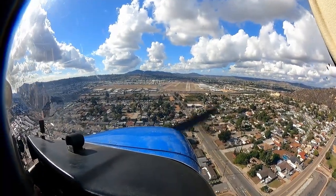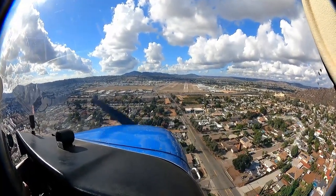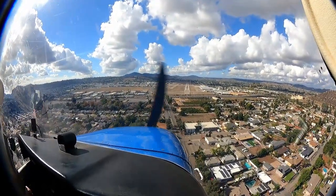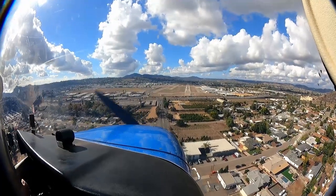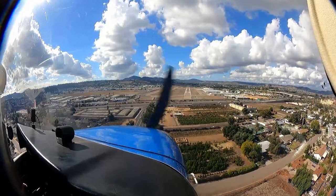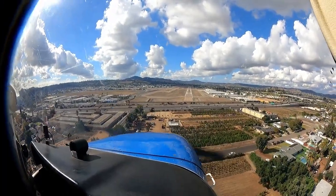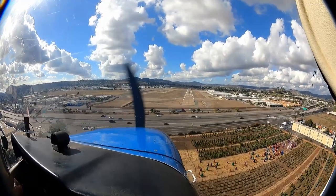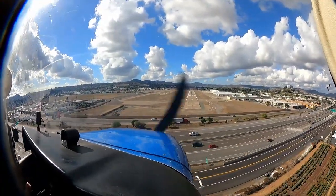Alright, still a little fast, but it's coming down now. I think it looks good, yeah. Not as much wind now. Nah, I spoke too soon. Yep, I've been talking. I'm looking. Watch your airspeed. Jeez. More power. Yeah. There you go. I always get a little bumpy over the freeway here.